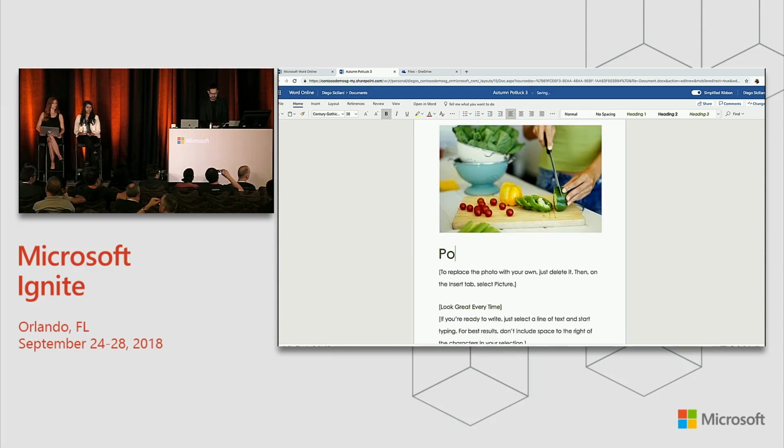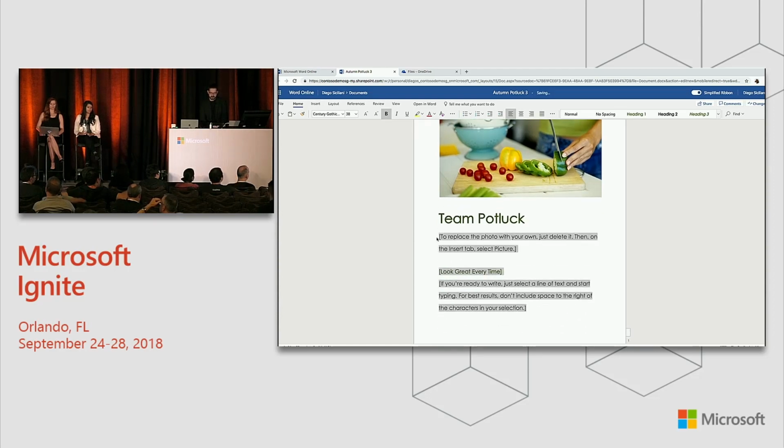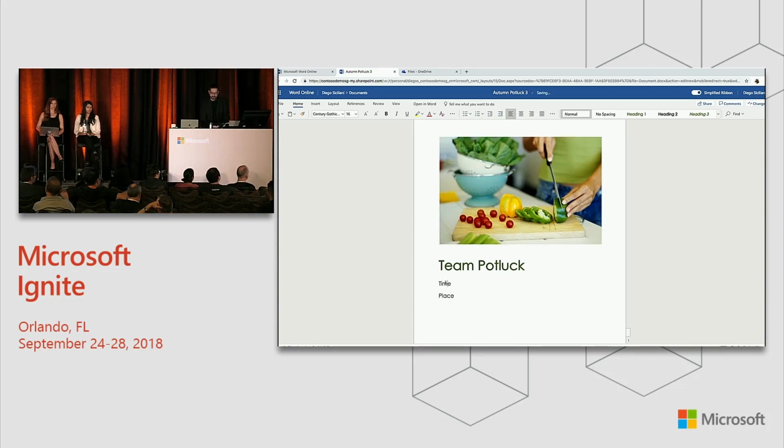A lot of these times I know what to call the name. It's pretty easy. I can just say potluck or team potluck, and I can actually spell it. But the other things, I might need a little bit of help. So I'm going to say we need a time and a place for this. And to get time and a place, I'm actually not entirely sure what the best time for the team is. But you know who does know that? Deborah.